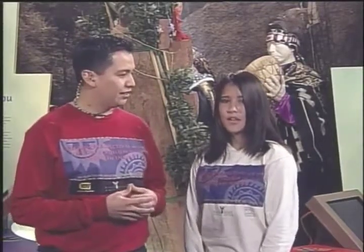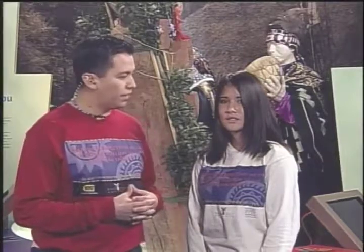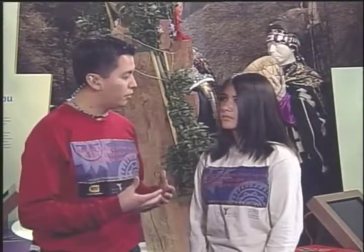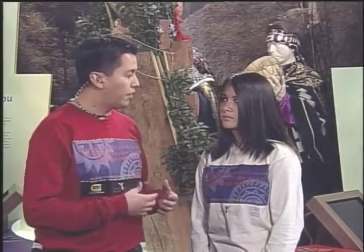Mapuche exhibit in the Our Universe Gallery. Now, Hannah, where are the Mapuche located? They're located in southern Chile. Southern Chile, also in parts of Argentina. Can you explain just a little bit real quickly about the object that you see behind us?